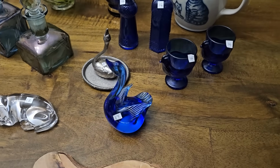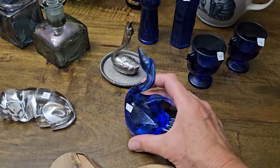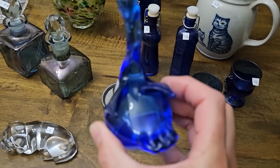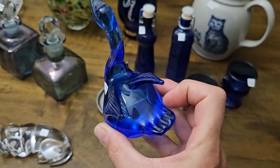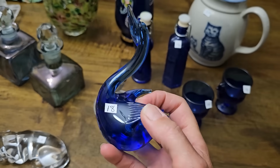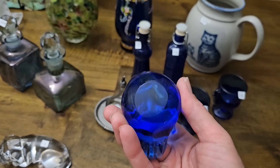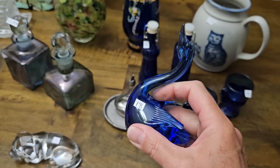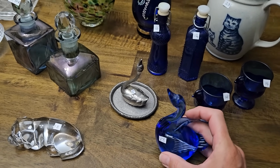Staying with the cobalt glass theme, this is a beauty. It's a hand-pulled glass swan. You can see how its wings were pulled from the main piece of glass, and the tail was too, and crimped to make it look like feathers. You could use it as a ring holder, actually. It just occurred to me. Not marked. Lovely clear bottom. I'm asking $18 on the cobalt swan.